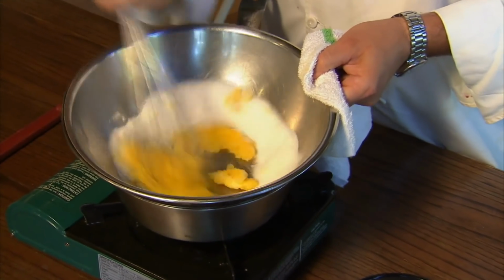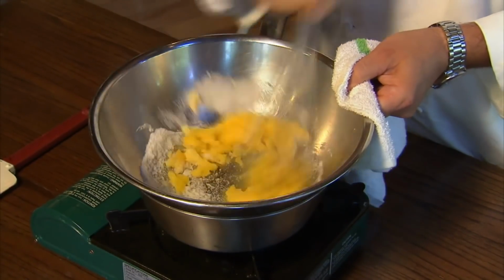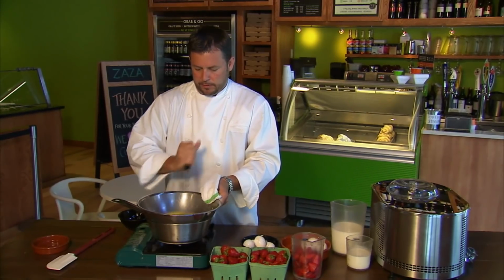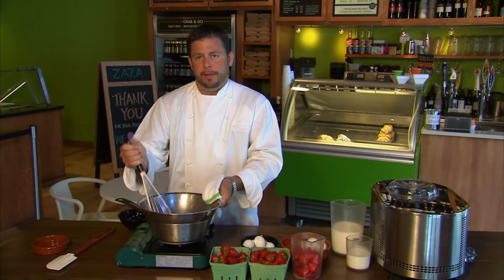And this is a little bit of a time-consuming process. It takes about a minute, maybe 2 minutes to warm the egg yolk. And what we're doing is we're coddling the egg yolk and cooking it just a little bit so that we don't have raw egg in the ice cream.